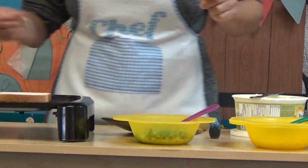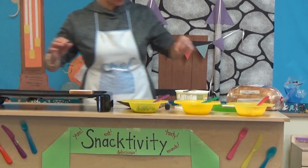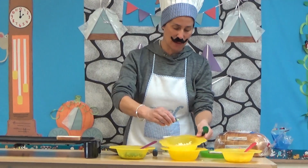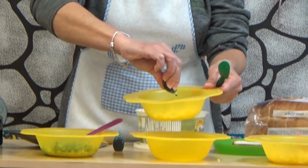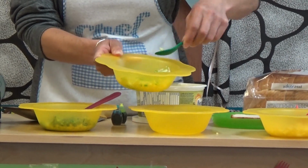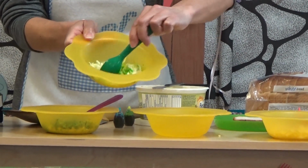I'm going to turn the grill down just a little bit. I can hear it sizzling away. Don't want to get going too hard here. Next color I've chosen is green. And again, you can choose any colors you like, whatever you have lying around the house. And I picked the neon food coloring because I think they're pretty cool. So there's green. Just add a little bit more, like so.